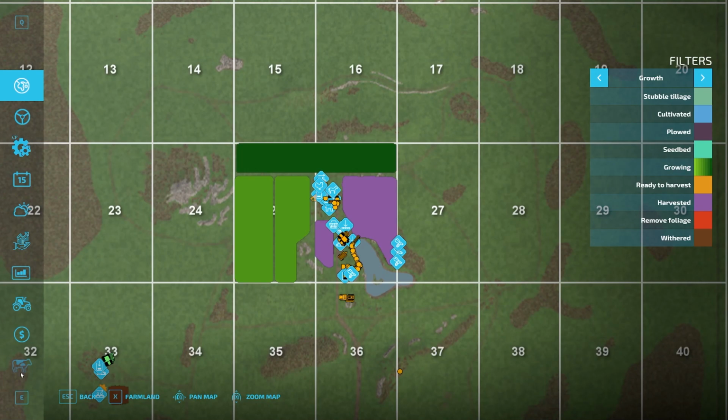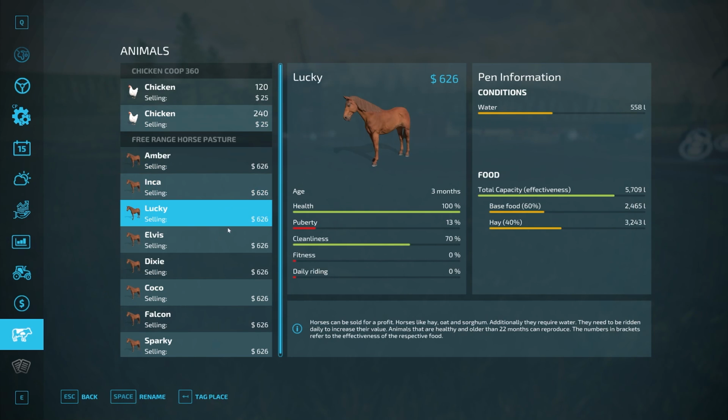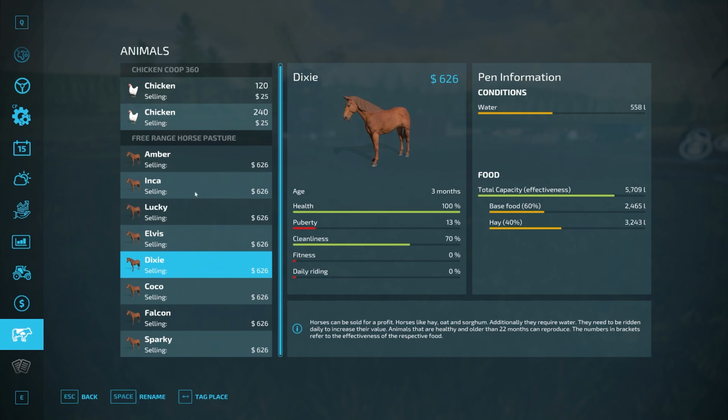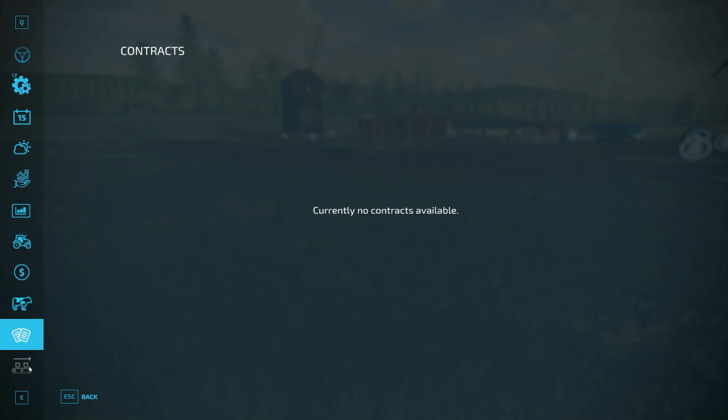On our productions, let's check on our animals first here. Chickens are gonna need some feed pretty soon, but they're doing good otherwise. The horses, so there's a new horse helper mod installed now, so I'm hoping it'll work better, and that was thanks to Nick Stegman. He updated it so it actually works with other pens, so I'm hoping that it'll work for us now. So we'll see here.